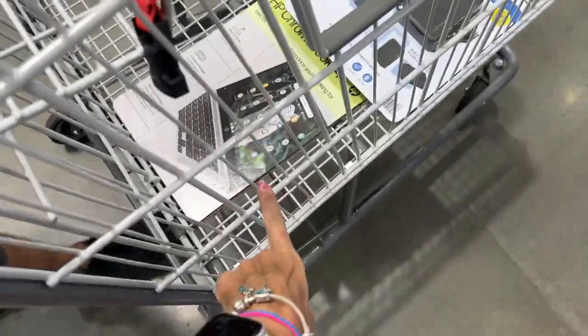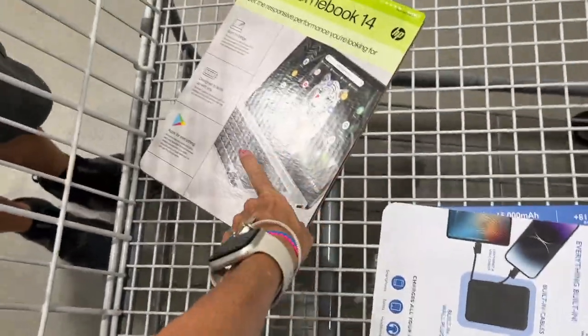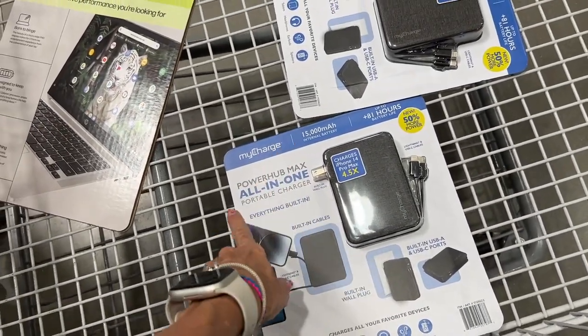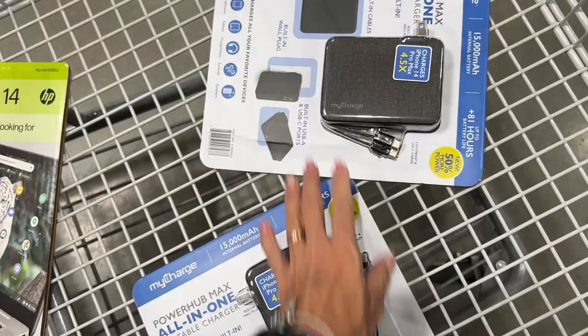Okay, so we got Robert a netbook, whatever those things are called. Chromebook. He just needs something basically to browse the internet because his laptop died. And then I got these for us. I haven't told you about the batteries I normally use, which were recalled, so I needed to replace them. So we're going to try these. One for me and one for Robert.